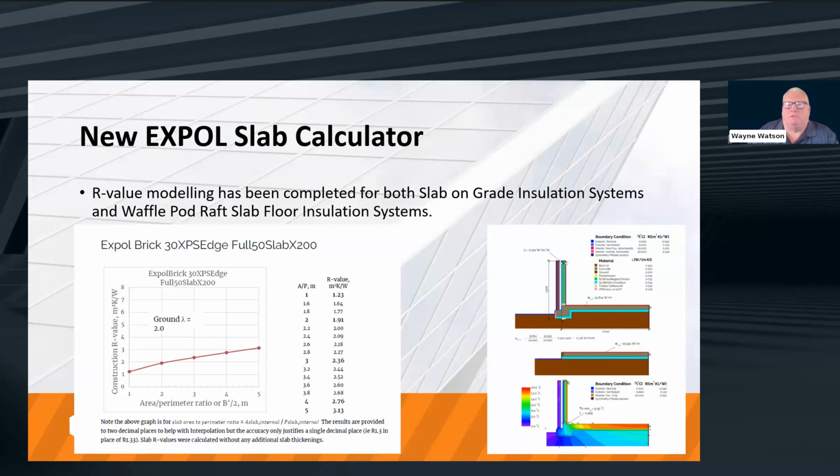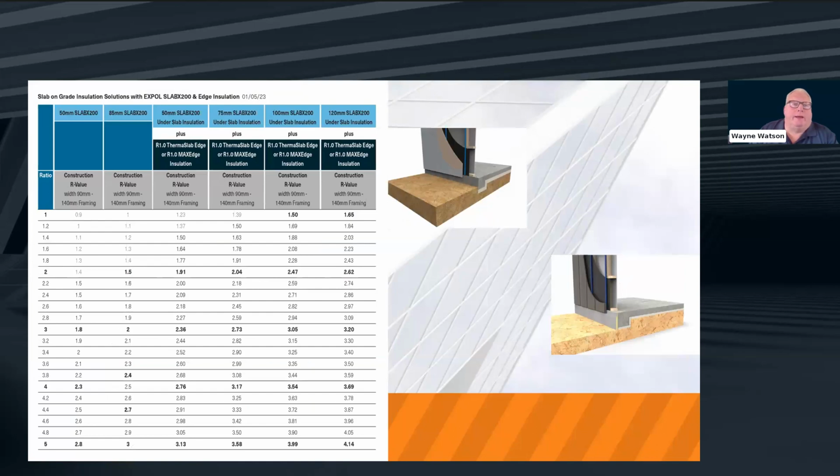So just there, you'll see that this was on for 30 mil XPS on the edge of a slab, just on slab on grade, with 50 mil Slab X200 under it, and you see the ratios down through there and the construction R values with that particular option. So just going into our first table, and this is for a slab on grade.